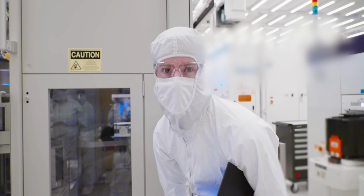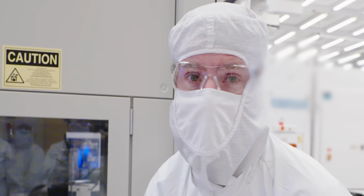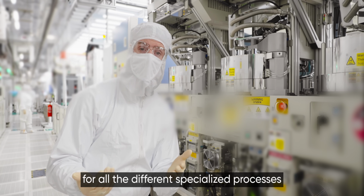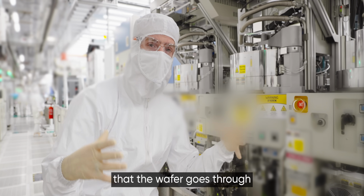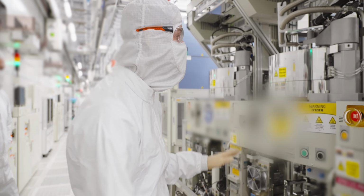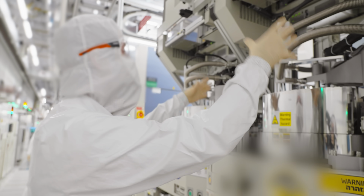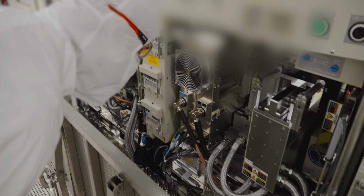We don't know exactly what it's making, but everything here is Intel 7, so modern CPUs pretty much. Or maybe future CPUs for all I know. Not every dry etching machine is identical, as you guys can imagine. For all the different specialized processes that a wafer goes through, there might be different machinery. So this is another example of a dry etching machine where the wafer actually sits in this chamber in here and does whatever the heck it's doing.